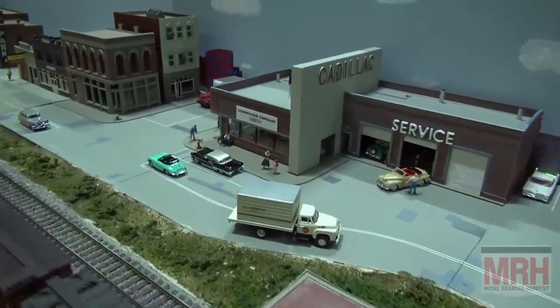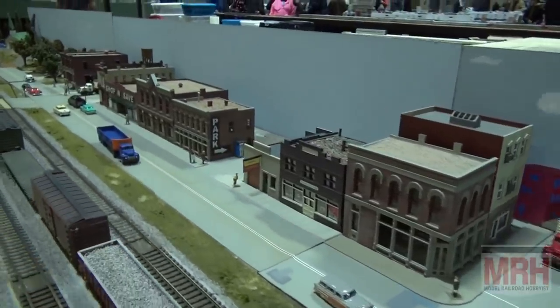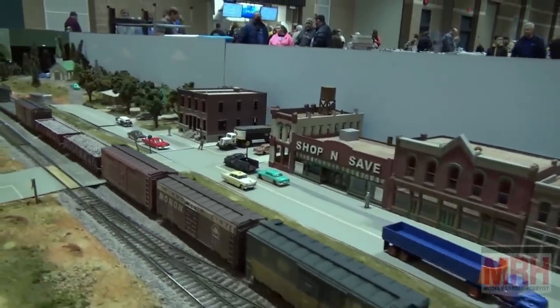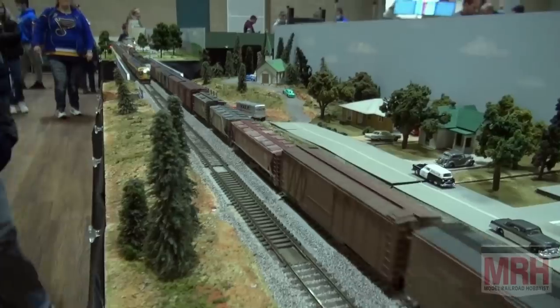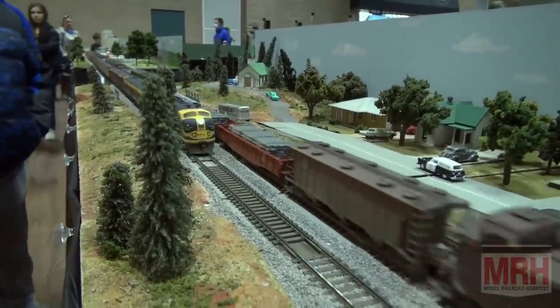So how many train shows do you do with this? This is actually the first one I've done with just my personal layout. Okay. This is numero uno. But over the past, with the club, I do about 7 to 8 shows a year. Okay. So I'm not new to doing it. So I had some idea what I was doing. Was the reception with the public what you expected? I would say it was more than I expected.